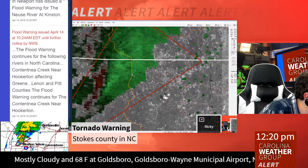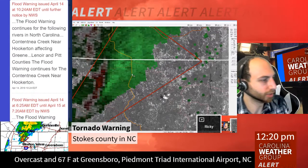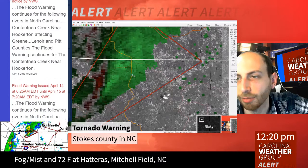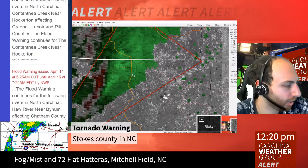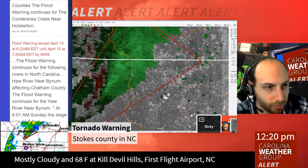The major road there is going to be State Road 8 northbound. So it's going to be crossing the North Carolina-Virginia line at State Road 8 here in the next few minutes or so.